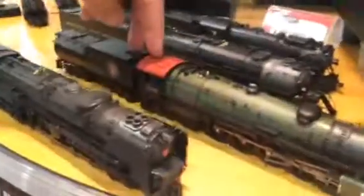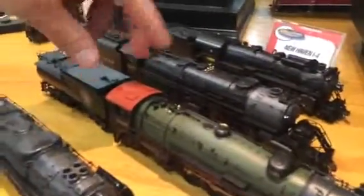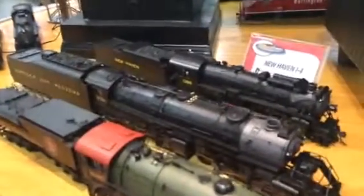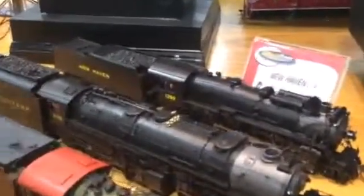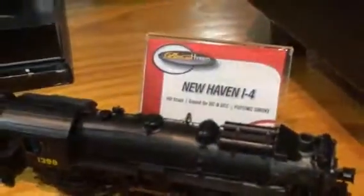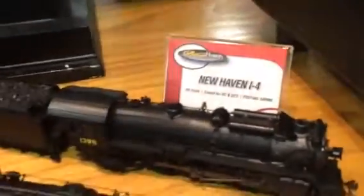Over here we've got another S2, but this is a Great Northern S2. Again, this is a pre-production sample of a product that will be available early part of the year. This is an NMW I6B, and behind that we've got a New Haven I4. And that's just for steam locomotives.